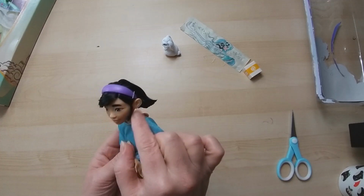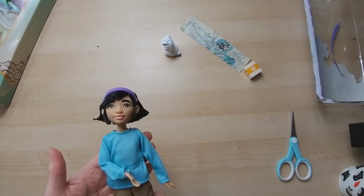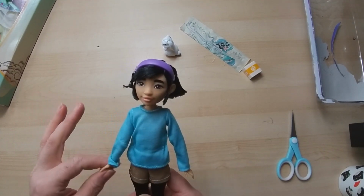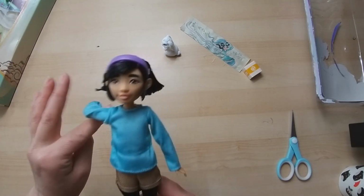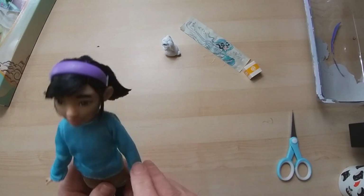I love these little bits here. She's very much, I think Mattel have done a fabulous job. She looks like the little girl in the animation. She is dressed like the little girl. We have quite a lot of articulation here. We've got an elbow movement as well as a shoulder. That is nice to see. When Mattel are at their best, they are really good.